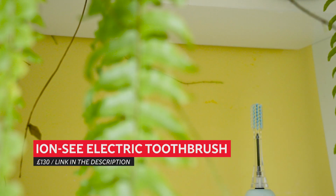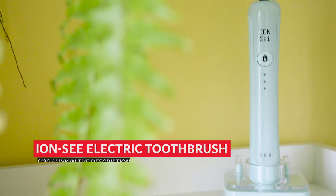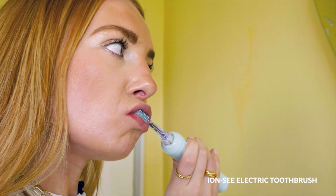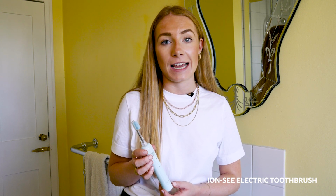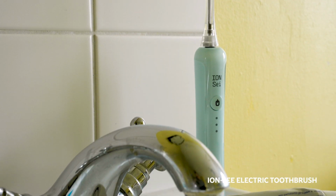For those that like to be at the forefront of oral hygiene technology, this one from INC, costing £130, is the one to pick. This brush contains an ultraviolet LED light that reduces the population of plaque-causing bacteria in your mouth. Unfortunately, we didn't test this one for long enough to verify that the LED lights do everything that they claim. But it does do a good job at deep cleaning and has a long-lasting charge.